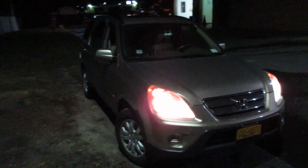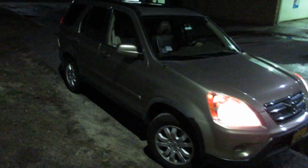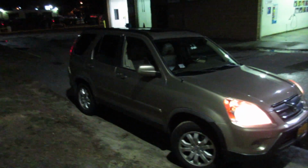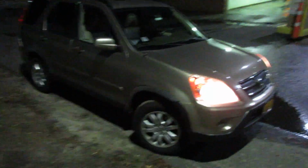Hey guys, today I have a nice little surprise for you. Consider this a really overdue update, but this is my mom's old car. It's our 2006 Honda CR-V SE.